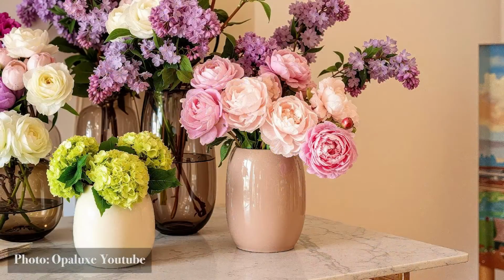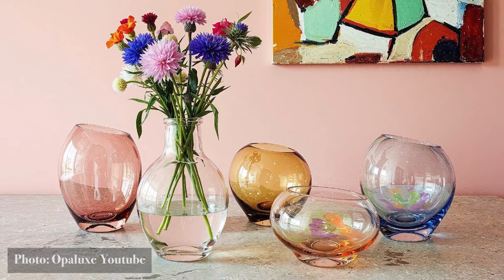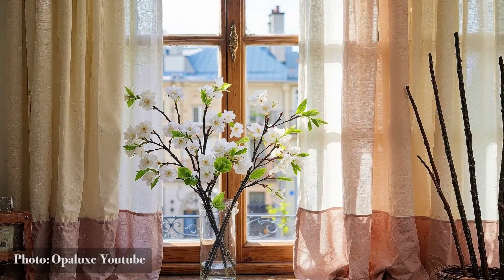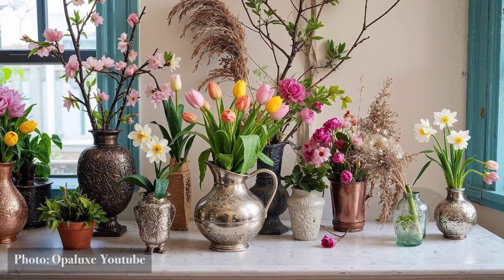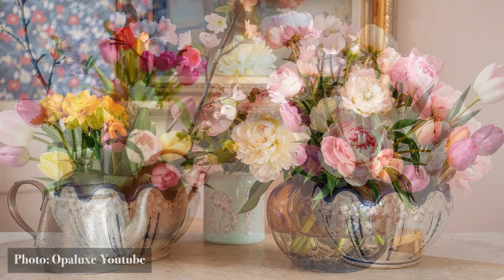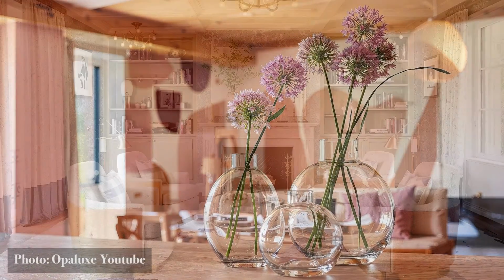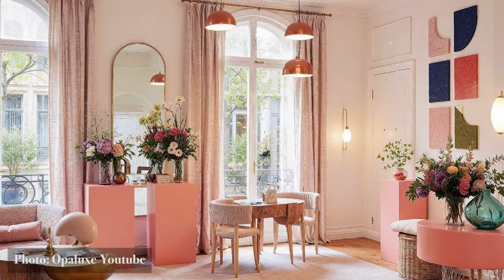Throughout the year, different blooms appear. Winter's amaryllis gives way to tulips, then peonies, dahlias, and back to festive branches. These blooms appear in unexpected vessels: vintage champagne buckets, antique porcelain, or simple glass containers that highlight natural forms.